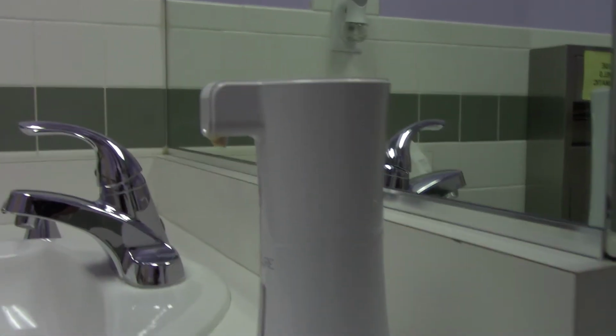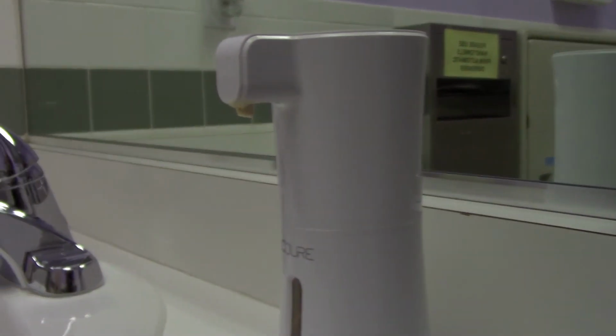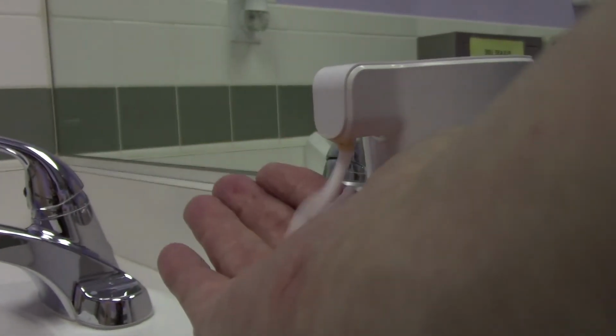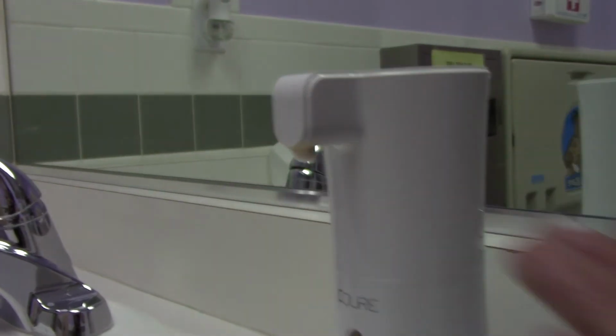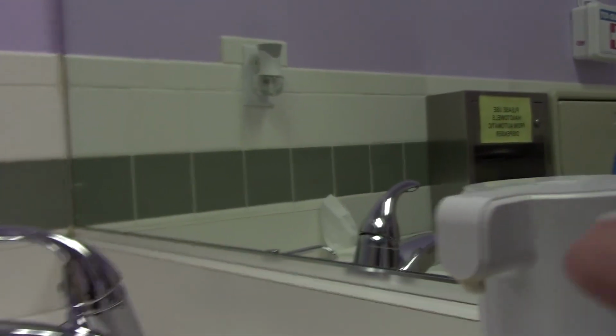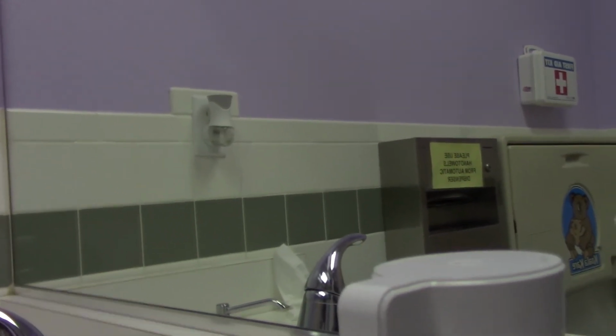Soap dispensers in the bathroom. These give you a glob in your hand, and the tendency is to want to move away before it's stopped. It will stop, and here you go. See that? It stops, you move away, and you're good. If you move your hand away too soon, you're going to get a big blob on the thing. So just hold your hand underneath it. I'm going to do it one more time.